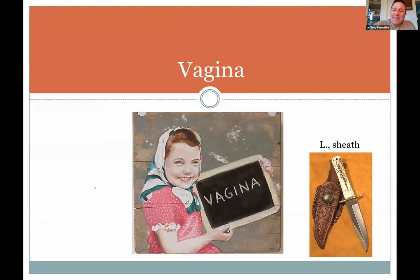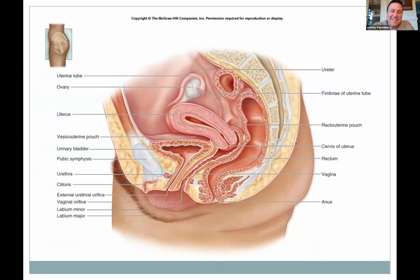Vagina, all right. It means sheath. You can imagine putting a knife in the sheath. And here it is, and you can see it's a muscular dead end tube. If you get a hysterectomy, there are different ways to do it. If they remove the uterus, the vagina is in fact just a dead end street. But in a person with a uterus, there's an opening there, it's actually continuous. So you can see it's sitting posterior to the urethra and in front of the rectum right there.